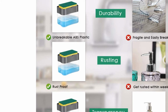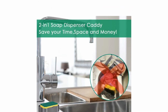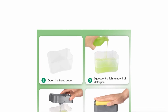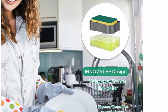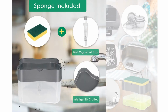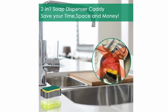Without a basin to hold bathwater, the Angelcare bath support will need to be placed in a larger bathtub or sink. However, it is large enough that it will not fit in most kitchen sinks. This limiting factor makes it useful only in specific situations. Additionally, the perforated back allows airflow all around your baby, so you must take extra steps to ensure your child stays warm. Overall, we like using the Angelcare bath support and think it is one of the best ways to add a measure of security to your newborn bathing routine.